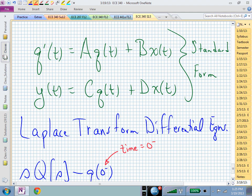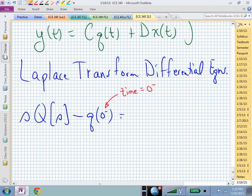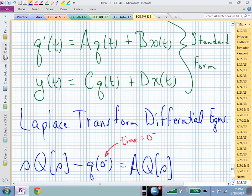Now we can proceed with these Laplace transformed expressions on the right of the equality sign. What's the Laplace transform of B x of t? B is a constant, isn't it? So the Laplace transform slides right through that constant matrix, and we have to Laplace transform little x of t. And we just agreed to call that capital X of S.